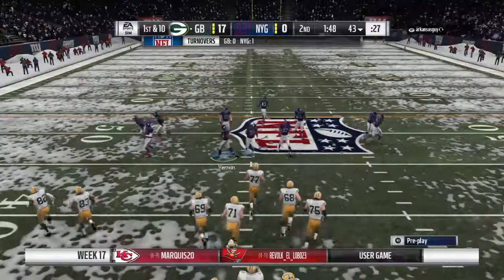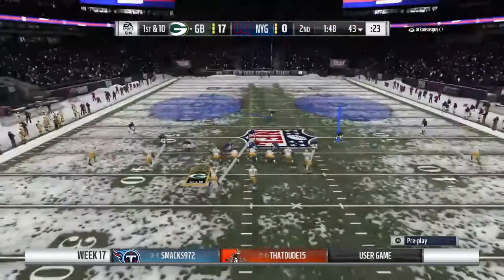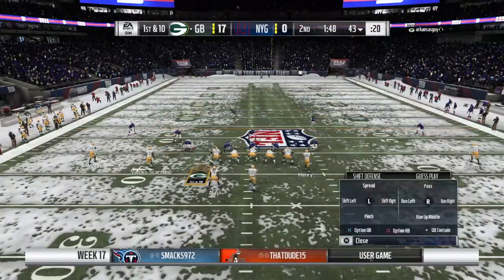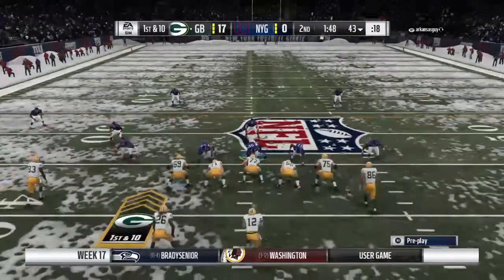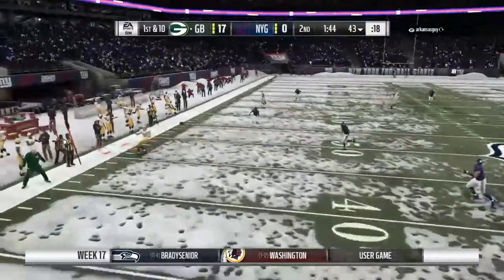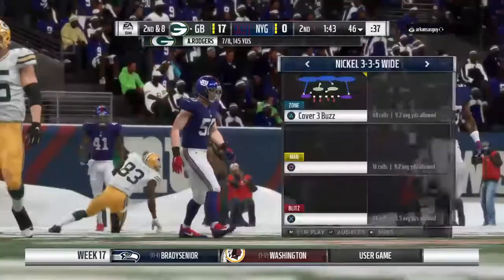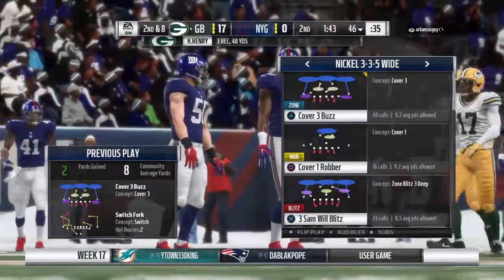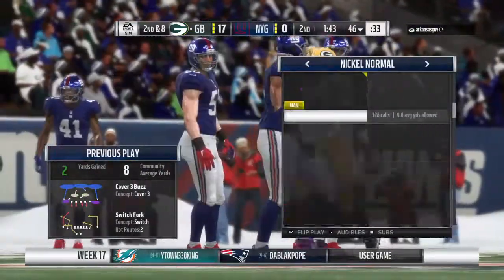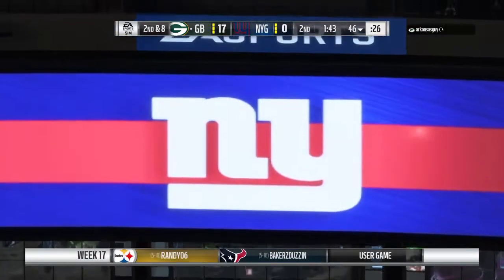So good field position for the Packers as they come up first and 10. Tight end right. After the INT, it's Rodgers. Henry's got it out on the left side. Give him a couple on the catch. It's 2nd and 8. One thing you're hoping for when you run drag routes, you're able to hit a receiver in stride, and he can pick up a lot of yardage after the catch. But in this situation, the defense was effective, able to stop him before he could get a good head of steam going.